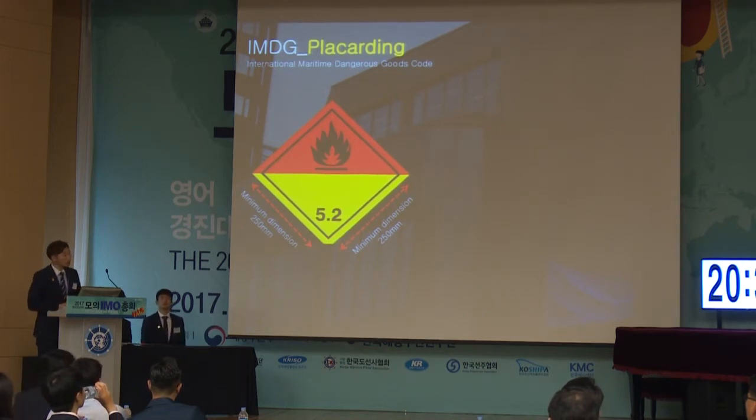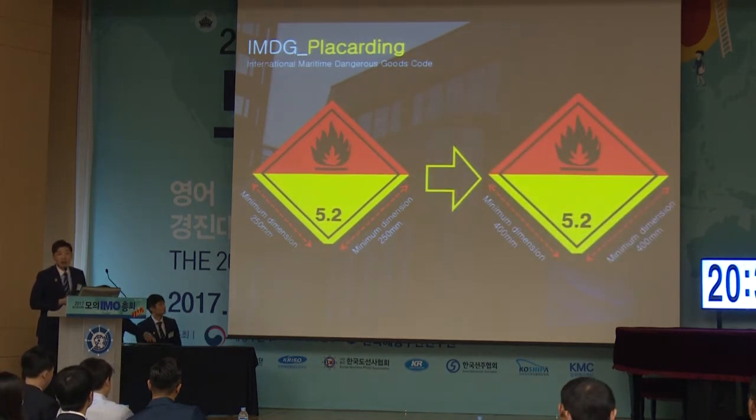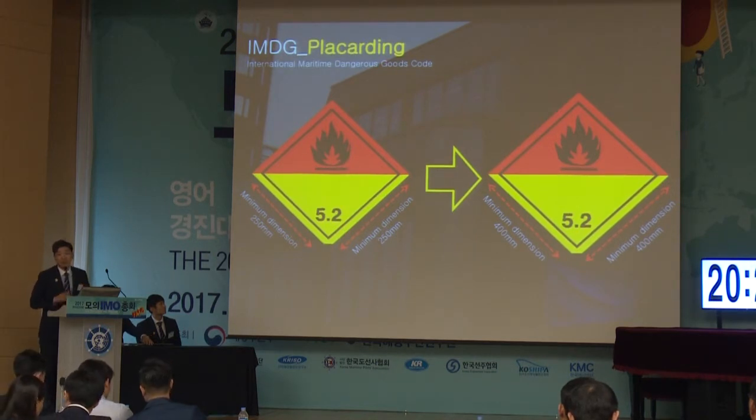It's impossible. So we would like to say that we have to enlarge the dimensions of the placards to 400 millimeters, at least 400 millimeters. I'm not saying that this is a maximum dimension. We are saying that we have to enlarge the minimum dimension to 400 millimeters.